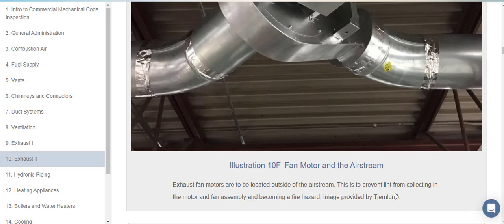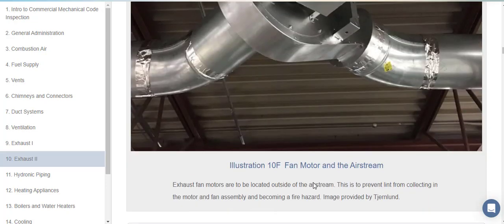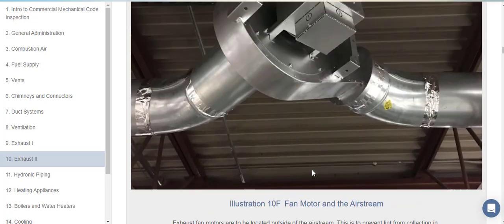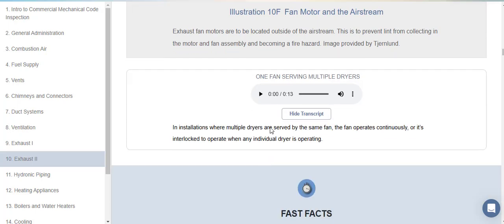This is to prevent lint from collecting in the motor and fan assembly and becoming a fire hazard. Here, fan motor and the airstream. One fan serving multiple dryers.